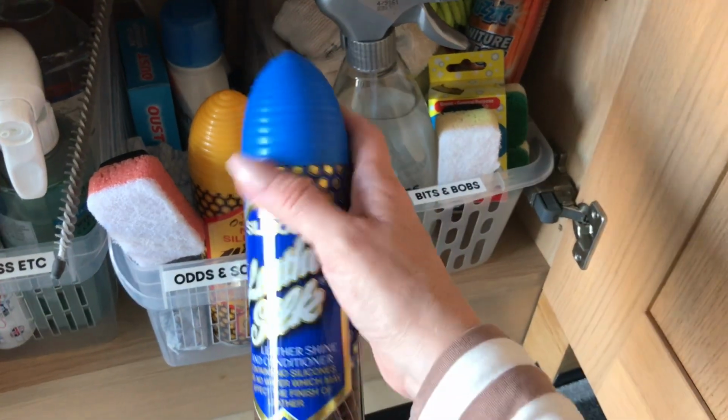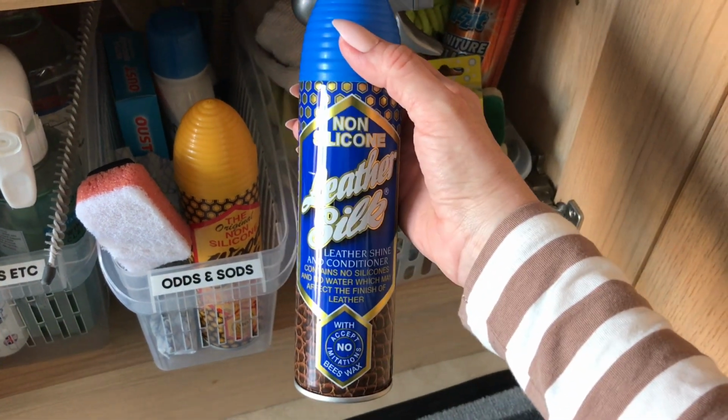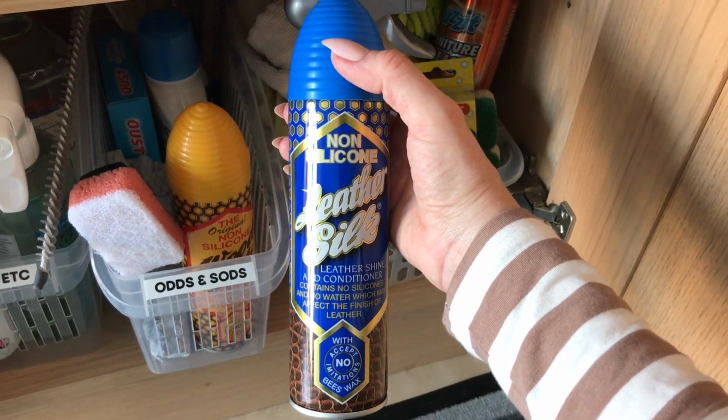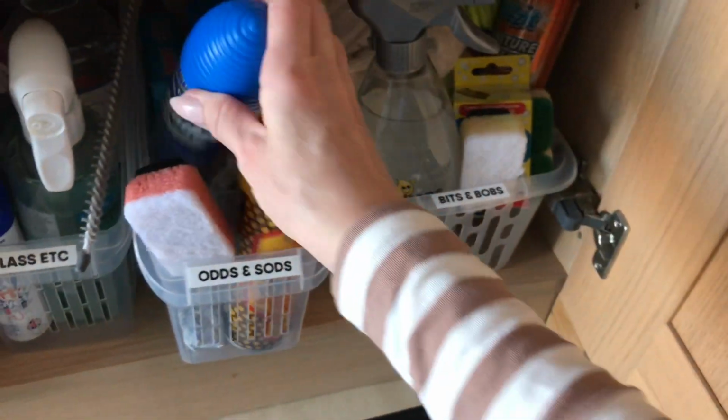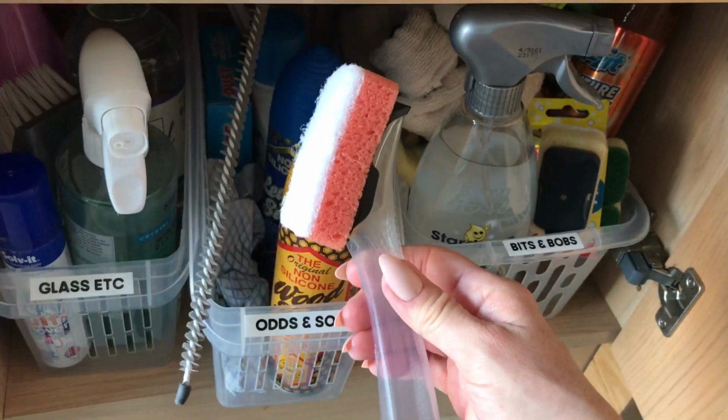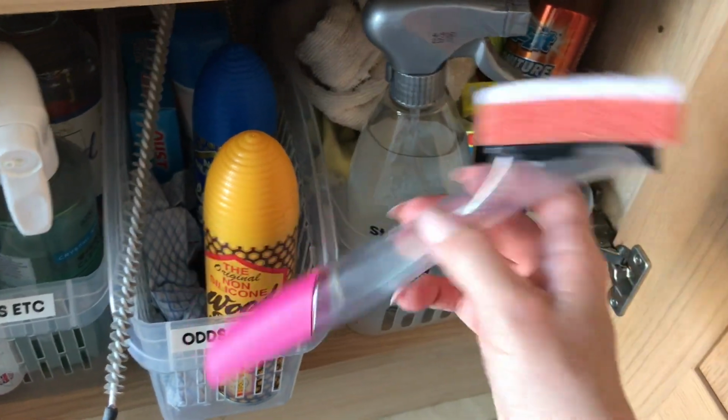In fact, I've used most of it up. It was really, really good, but you do have to buff it because it almost leaves your sofa greasy if not, but it's brilliant. Not used the wood silk one yet, but I will get around to that at some point. Brand new DishMatic. Didn't realise I had that in there.